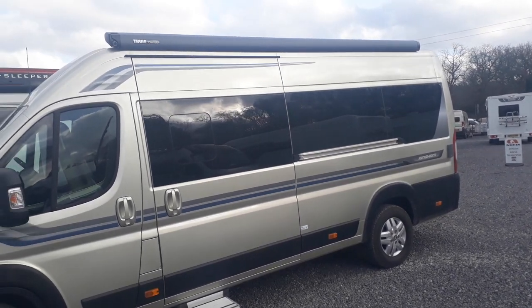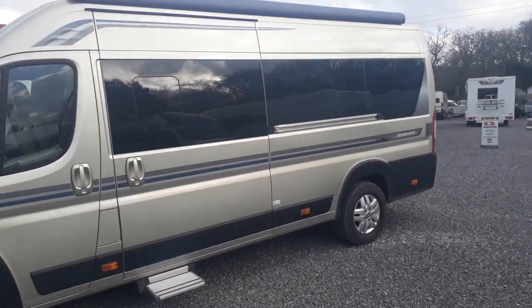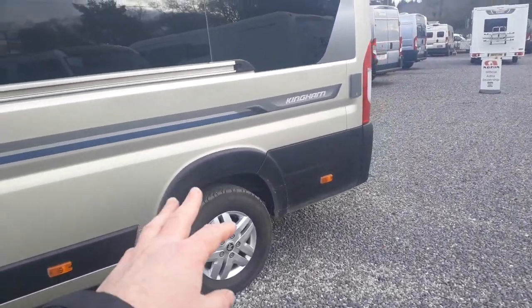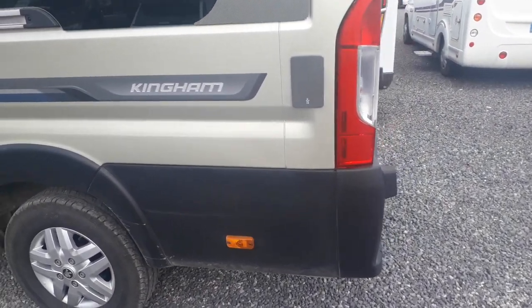It won't hang around. So on the outside, you've got a full length awning light there, really nice LED awning light. You've got a wind out full length Thule Omnistore awning. We'll come around the back. We've got these practical black rubbing strips, which I like. They break up the colour a little bit, and they're very, very good for car park dings and scrapes.